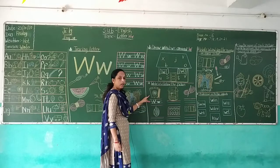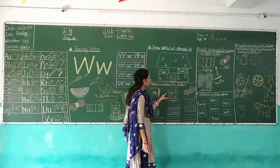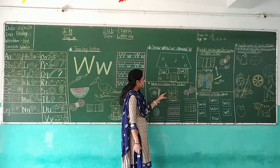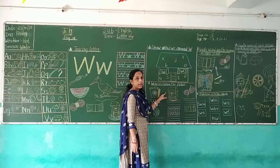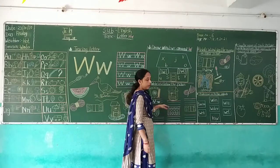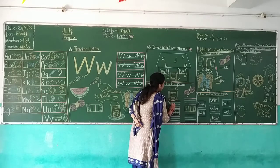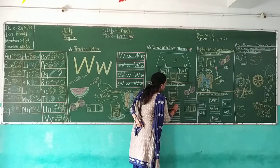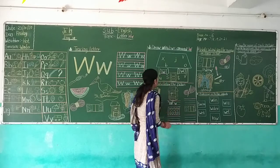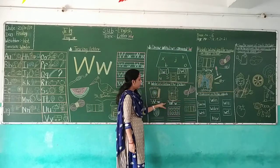Washing machine start with letter W. W for washing machine. And look this picture carefully. Which picture is this? Well. Well start with letter W. So here we write letter W. Which letter is this? W. Which picture is this? Well. Well start with letter W.